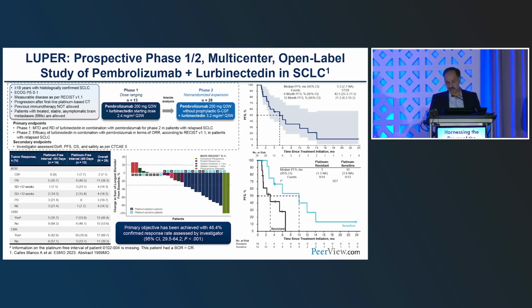This is divided between platinum-resistant and platinum-sensitive patients down here. Again, there's no surprise. The platinum-sensitive patient population always does better, as we know, in terms of PFS in these studies. So again, I don't think there's necessarily any surprises here. The responses, as you can see on the waterfall plot, are seen regardless of whether patients had platinum-sensitive or resistant.